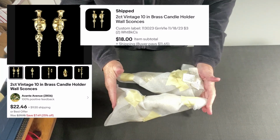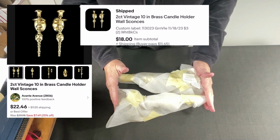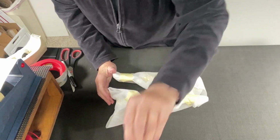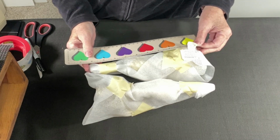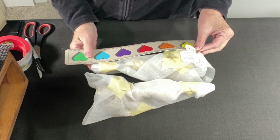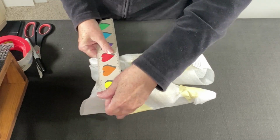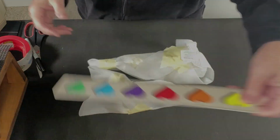These brass wall sconces are going to need a box. So the first thing I'm going to do is get an idea of what size box I need, because I don't need to put a lot of packing material with them. They are right at 10 inches and depending on how much packing material, about 10 by 6.